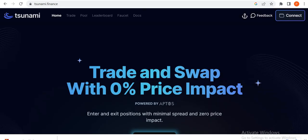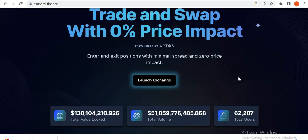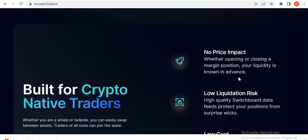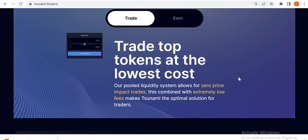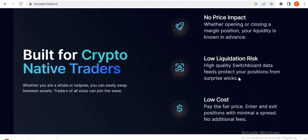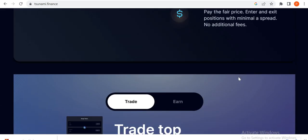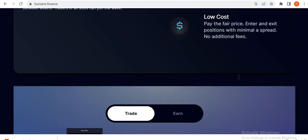So the next one I'm going to talk about is the perpetual exchange. So the Tsunami trade and swap with 0% impact. Just take a look at it. As I said, many of these platforms don't yet have a native coin. So it might just be an opportunity to interact with them and use them, so that when they decide to, you might just be one of the people that benefit from that.